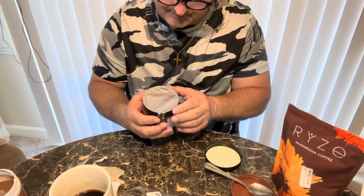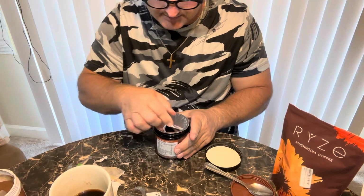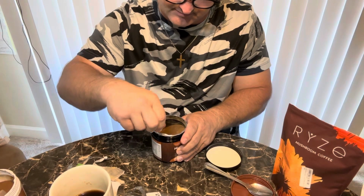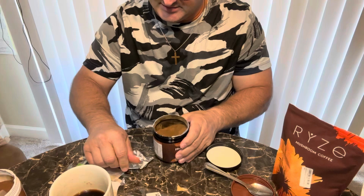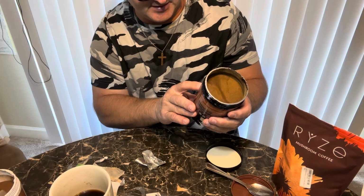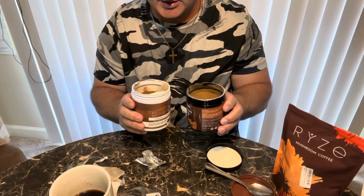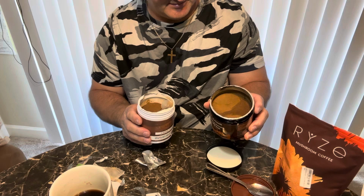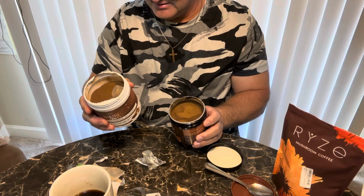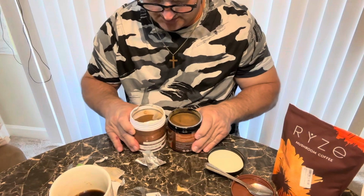Mushroom coffee. There's no way to get in this thing. Peel it from the edge. They look very similar. So this one is, how many ounces is this one? It says 57 servings. This is 8 ounces. And this is 6.35. So this is actually, now, I don't understand that. It says 1 teaspoon, 57 servings. 1 teaspoon, 90 servings. But they look almost the same.